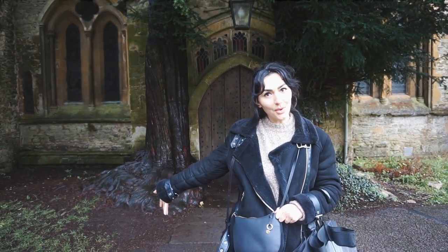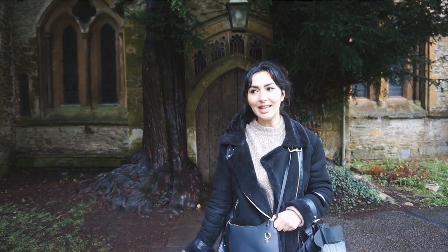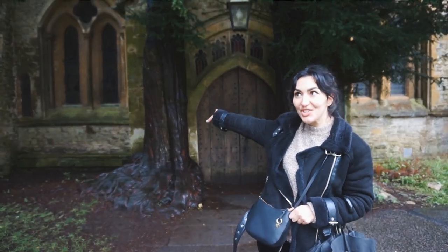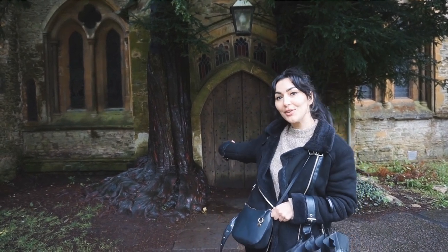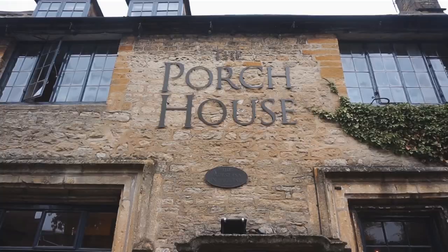So this is Stow on the Wold and this is St. Edward's Church, which is one of the must-sees when you come here. It dates back to 1086 and it's famous for its door, which is framed by two ancient trees. You'll see a line of people sometimes waiting for a photograph, but today we were lucky and there's nobody here. Another reason to come and visit Stow on the Wold is because it's home to the oldest inn in England. So that's where we're going to head next.